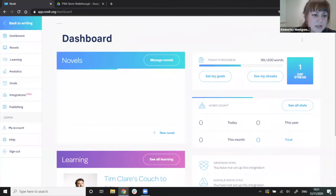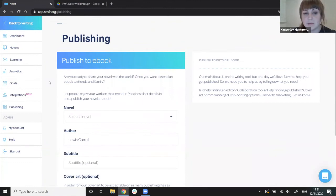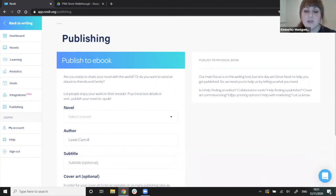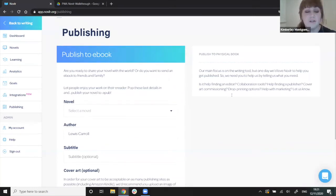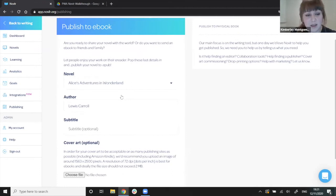Okay, let's move on to publishing. So you can also publish to ebook. This is an area that we're expanding at the moment, the publishing section. You can publish to ebook, which we'll be adding more options to soon. And then we're also looking at routes into traditional publishing and self-publishing, all of which could be managed from Novlr. So that's exciting stuff that's coming. For now, you can export to EPUB. Again, it's very quick, very easy.